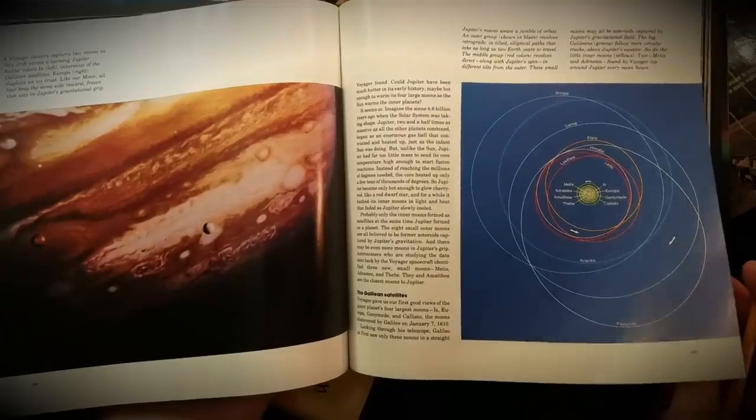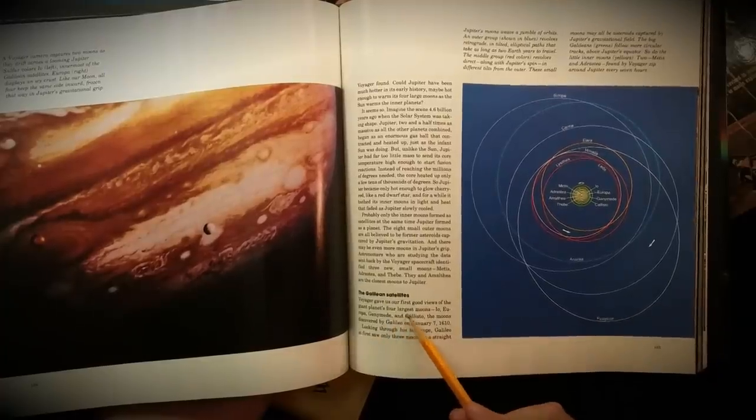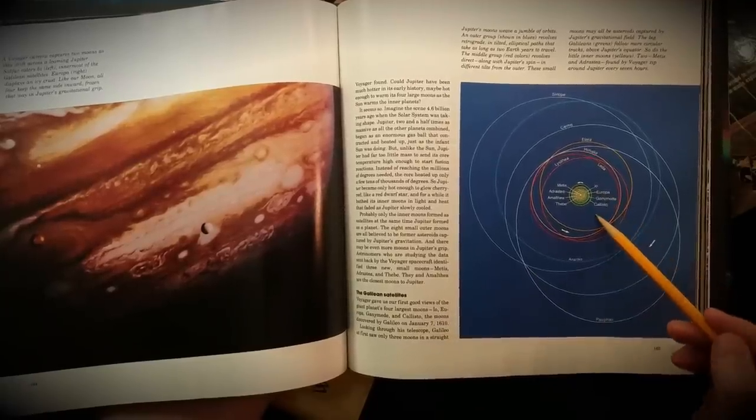Voyager gave us our first few good views of the giant planets' 4 largest moons: Io, Europa, Ganymede, and Callisto.